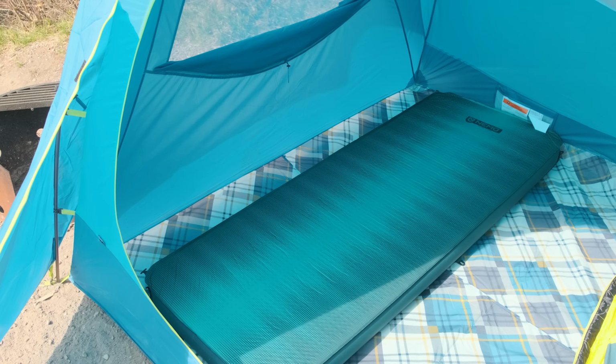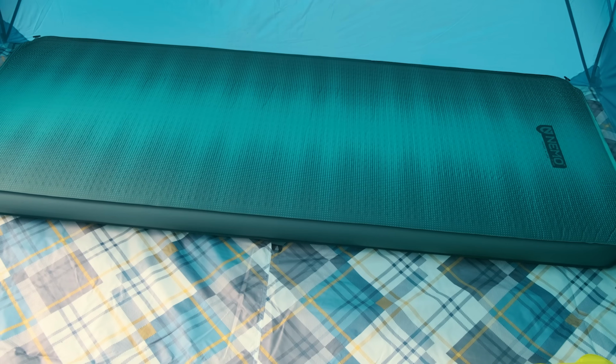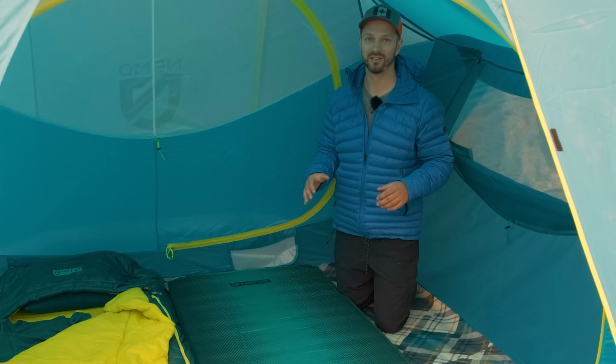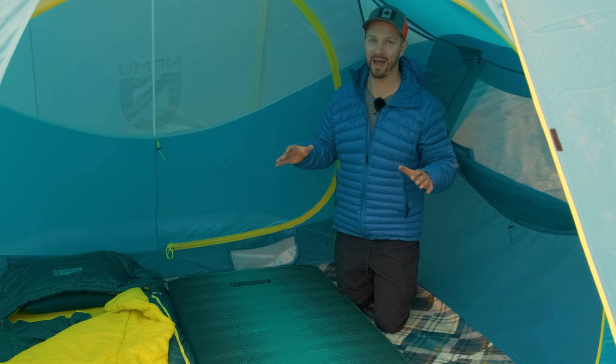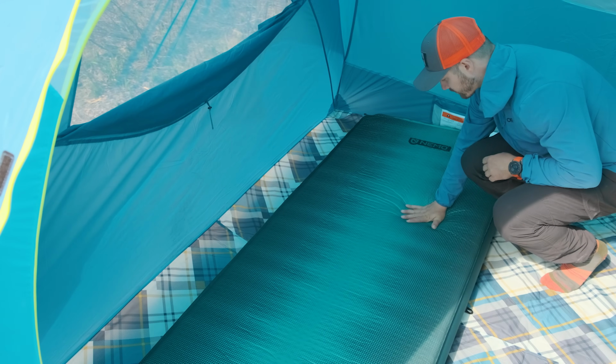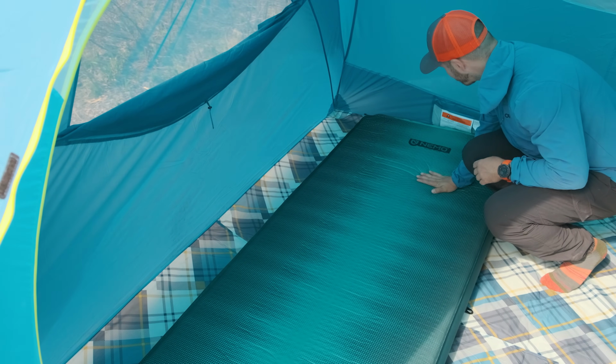The Roamer pads are 70 inches long and 30 inches wide, so they're really big. You have a lot of room to toss and turn on them. They're 4 inches thick of foam and air, super comfortable to lay on, and if you're tossing and turning on your side, you're gonna be comfortable on this pad no matter what. I've used a ton of different pads for car camping and backpacking, and the Roamer is by far the most comfortable that I've ever used.